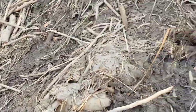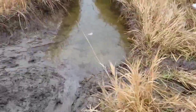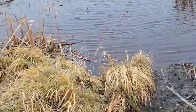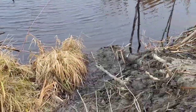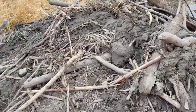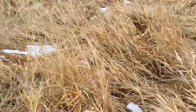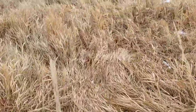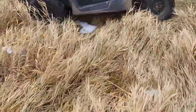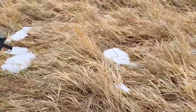Oh, what a chitty day, man. Okay, what do we got here? We got 1, 2, 3, 4, 5, 6. 6 here, and 5 at High Dam. So I'm going to call it a day.